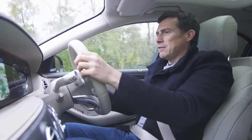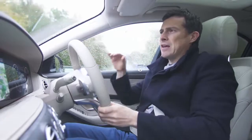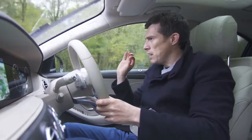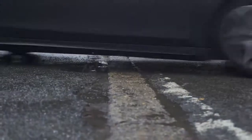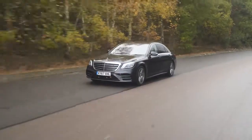Then there's the suspension, so this car rides on standard fit air suspension, and it's really nice and smooth and wafty. There is one thing though, you do notice that when you hit a very sharp bump or pothole, it does send a bit of a shock through the cabin. Now if you want more information on what this car's like to drive, click it there to watch my point of view test drive video.